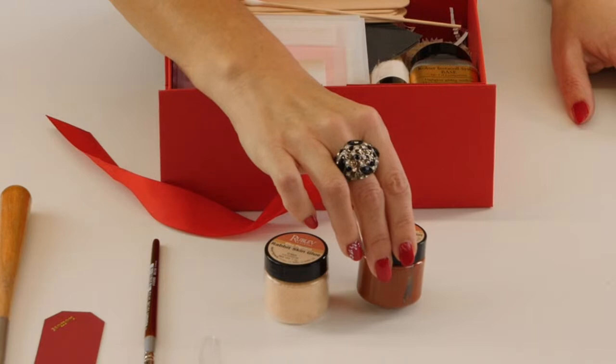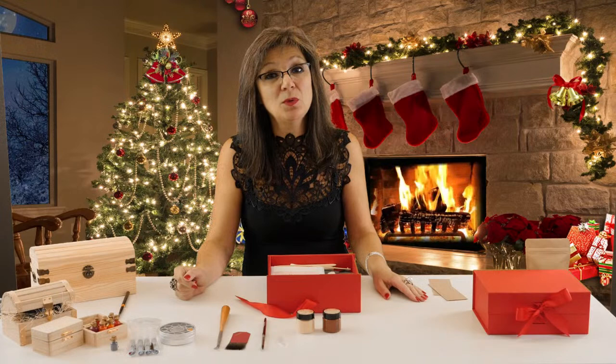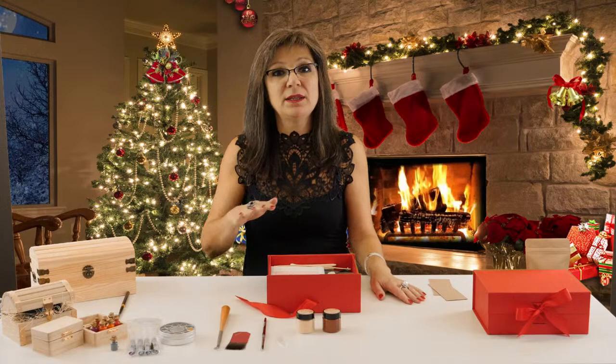If you apply silver, then you would need to apply either blue bole or black, because silver, although much thicker than gold, is still thin enough that the surface must be absolutely covered. So we covered that.